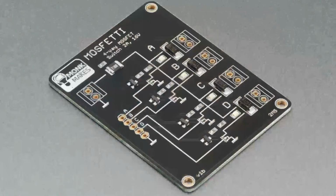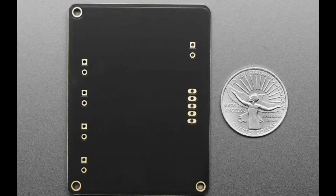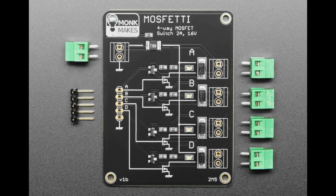Okay, next up, we've got from Monk Makes. Monk Makes has written many a guide and tutorial for Adafruit, and is very skilled at making really high quality hardware. And I really like this very simple 4-way MOSFET switch. It's a big PCB, but it does everything you want for controlling solenoids or motors. I think he designed it originally for people doing model train stuff, where you have to turn on and off 12 volts constantly, and the loads might be inductive or might be LEDs. 2 amp MOSFETs. Each one has a protection flyback diode. It also has a really cool feedback LED, and it has terminal block input and terminal block outputs.